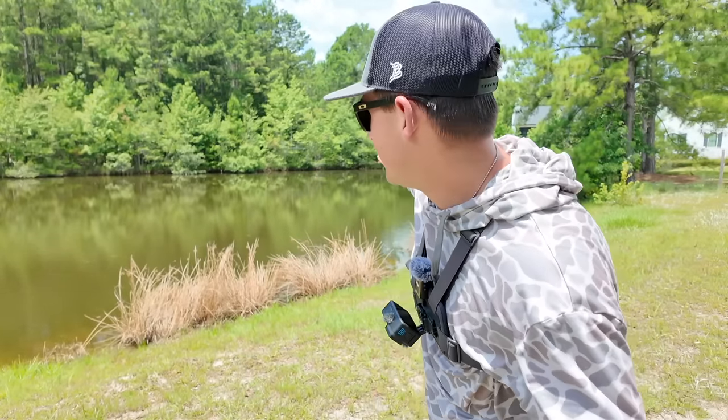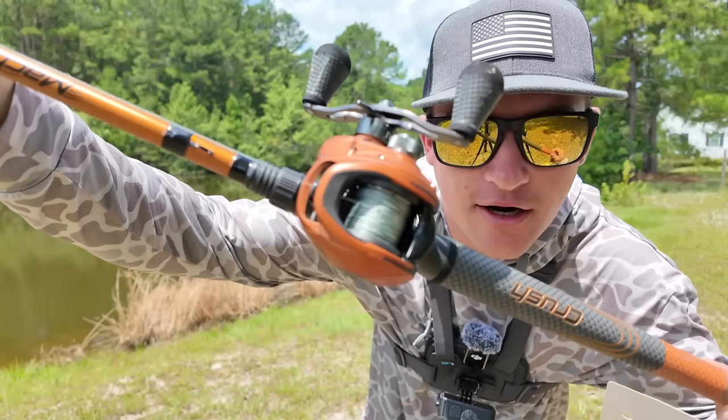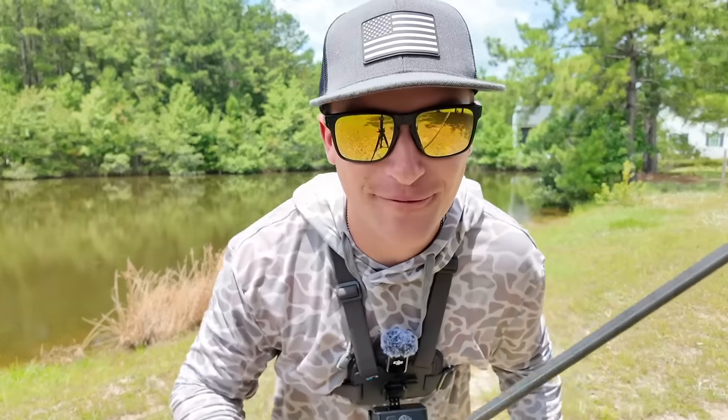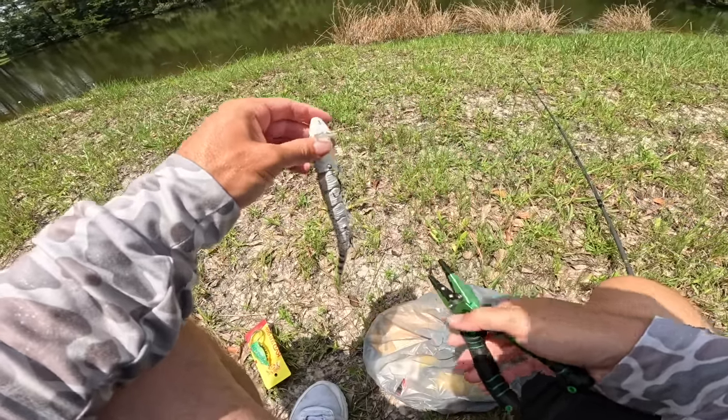We're out at a new pond. I've been able to catch them on frogs here really good in the past. And we got our braid crush combo. We're gonna go ahead and rig this puppy up, start casting it around, and see if we can complete this challenge. I actually had a topwater snake on here.